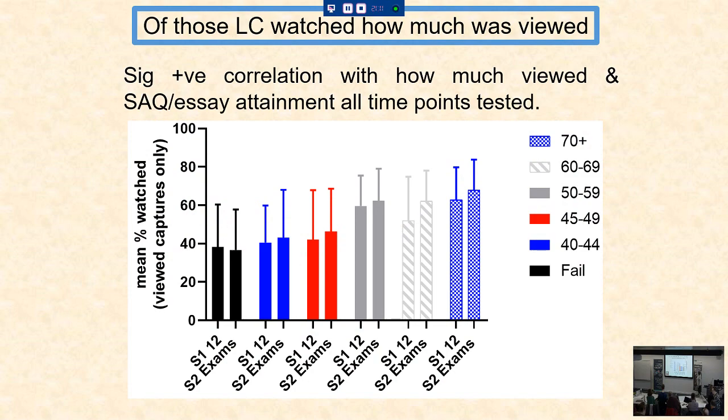So what I could say is that, again, I'm not showing the data, but I've got a significant positive correlation between how much a student viewed and their attainment at all time points tested across the academic year. I should point out I only have semester 1, week 12, because at the time, the analytics on the Echo 360 system didn't allow us to extract the percentage watched very easily. I managed to find a workaround, but only at week 12. But then after that, the system changed and I was able to extract the information.